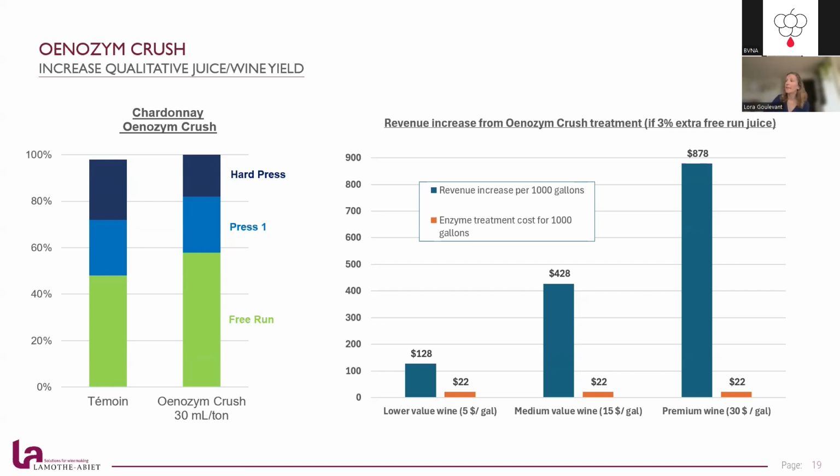We can get $128 more, with, of course, the cost for treating 10,000 gallons of wine remaining the same. It's going to be $22 for 10,000 gallons. So it's almost nothing compared to what you gain. So if you have wine that costs $15 per gallon, then you gain $428. And for premium wine, then you can go up to 900, a little bit less than $900.